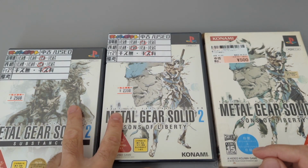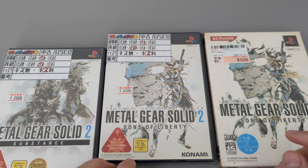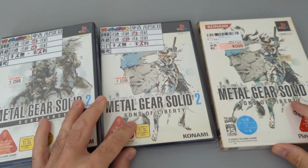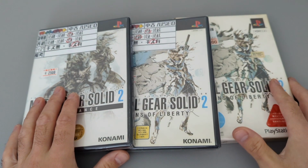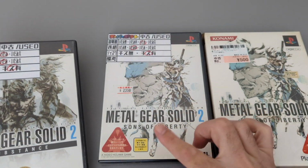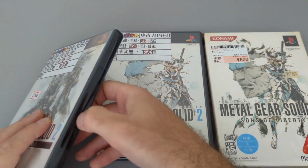I bought these two from Super Potato in Akihabara, and this third one from a back alley retro game store also in Akihabara. The Super Potato ones were 2508 and 2398 yen, which come out to $17 and $16. Super Potato was the first store I went to, so when I saw these I was like, okay, well I need them. This one is the Substance version, so there's that differentiating factor I was talking about. I have yet to open these, so I don't know if they're complete, but you know what, let's just open it now and you'll see.